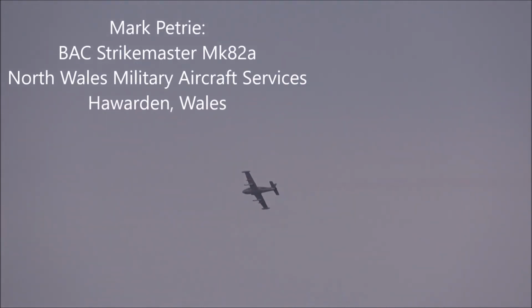India Tango. As I said, leading up to what we have here now, a combat derivative of the Jet Provost Mark V. Had huge success in its own day, very popular aircraft.